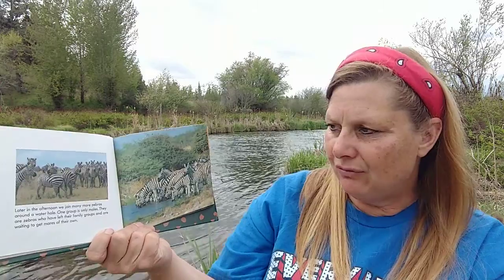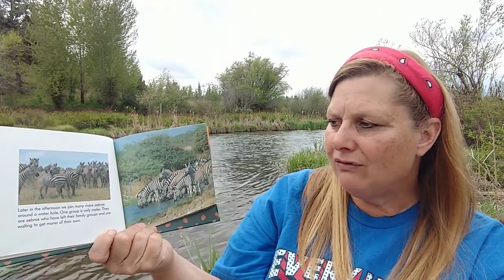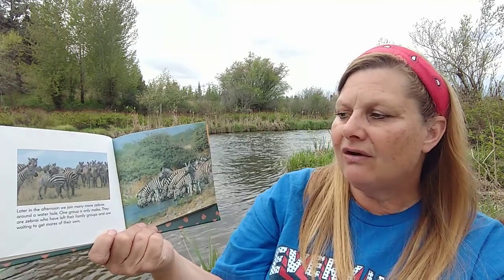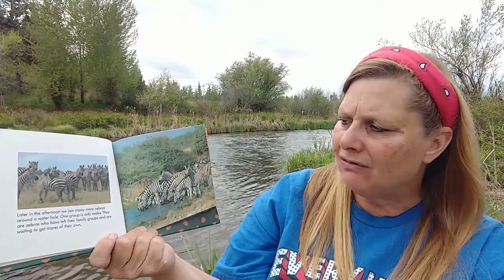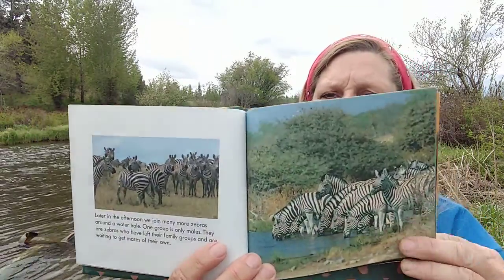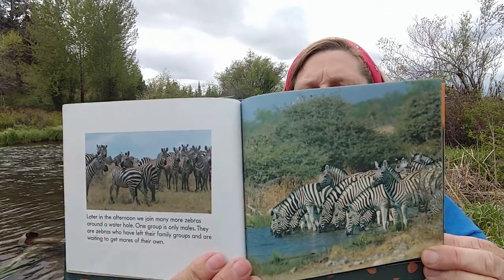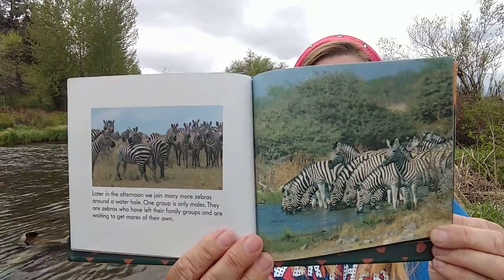Later in the afternoon, we join many more zebras around the waterhole. One group is only males. They are zebras who have left their family groups and are waiting to get mares of their own. So they're waiting to go start their own family. But right now, they just hang out in a group and they take turns all drinking from the waterhole.